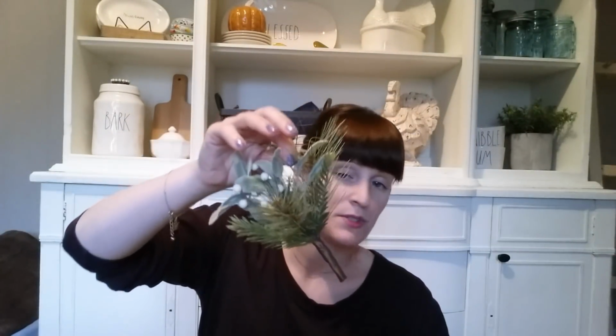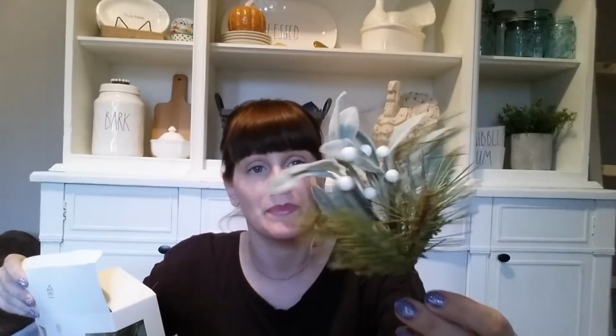So I picked up a few other things from the Hearth and Hand collection. I went back online and I picked up some decorative filler because I realized this is the perfect size to fit inside of a coffee mug. So while I have my Rae Dunn mugs sitting on my mug rack, this will go perfect inside of a few of the cups that I'm not using at the time. And this comes with 4 of these pieces for $7.99. And to me that's a good deal because it's cuter than something you'd buy at Walmart for a similar price.